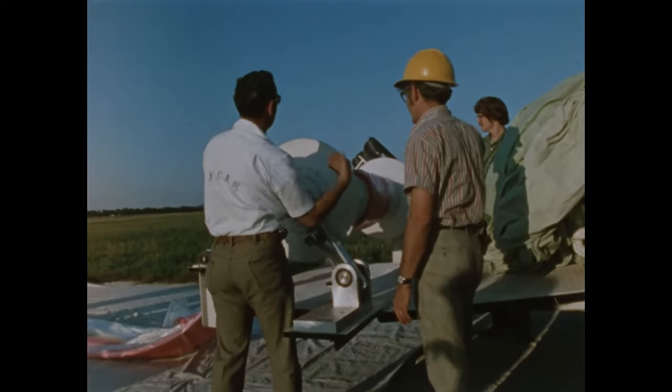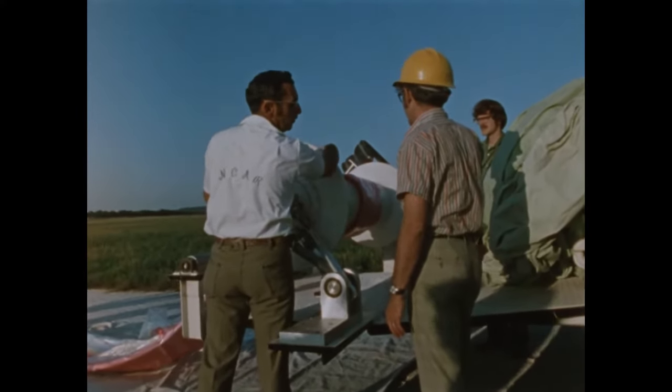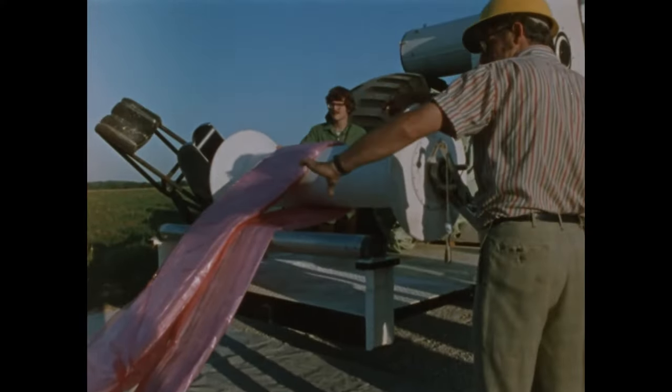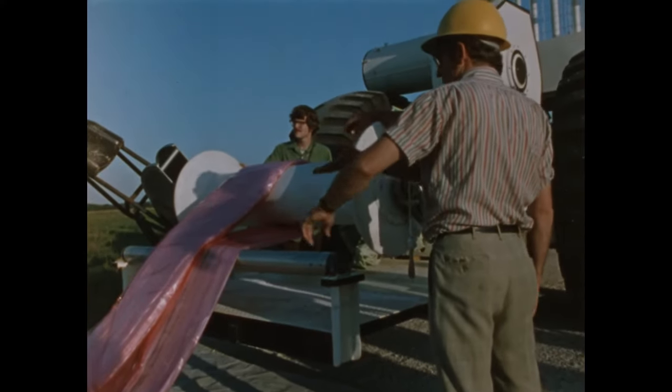This thing opens fast, so it'll flop back out of the way for the balloon. Does it pull the thing back? Or as we start filling it.